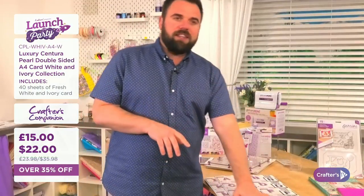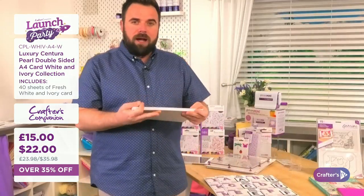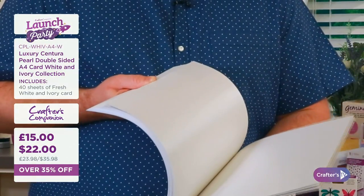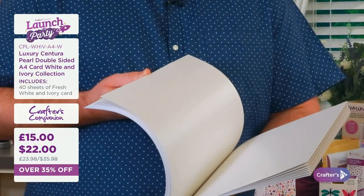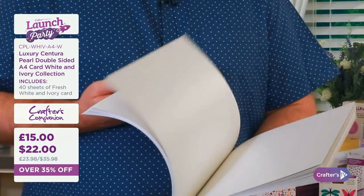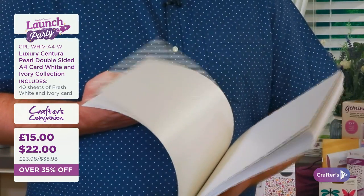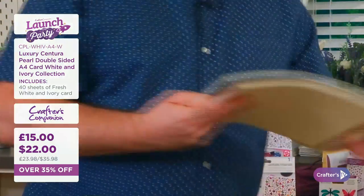Oh, this is absolutely flying out. If you're watching this show back afterwards, double check the stock on the website, because we knew this was going to be busy. Look at it, it is just luscious. It is our Centura Pearl. Centura Pearl is always so busy whenever we bring it to you. When we bring you double-sided, when we give you 35% off as well, it is no surprise that it is absolutely flying out today, because not only do you get the white, you also get the ivory.